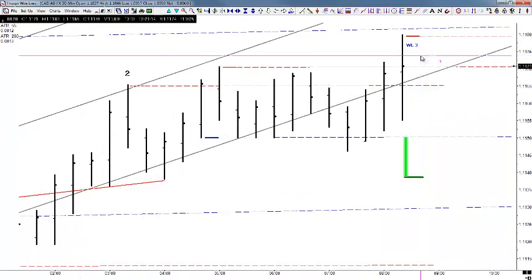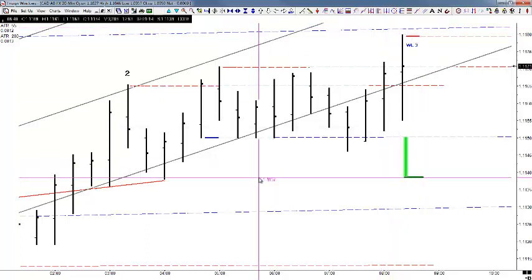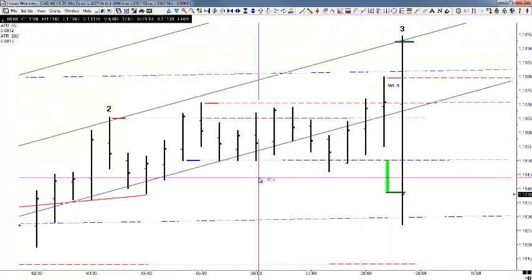When we break through it, and we're at warning line 3, I'll put a profit stop in. And now, watch the next bar.